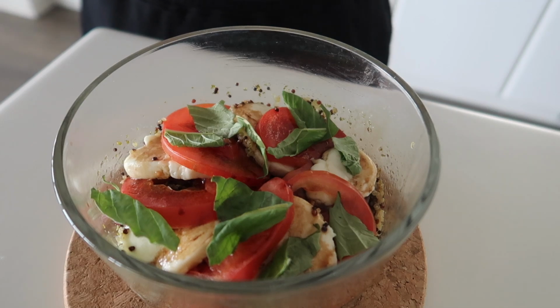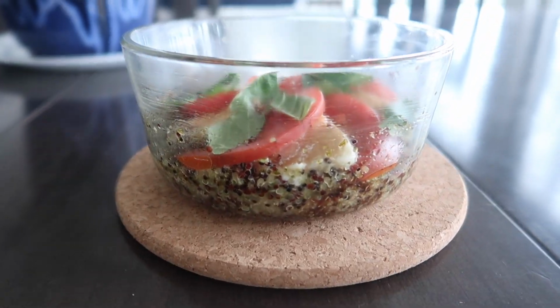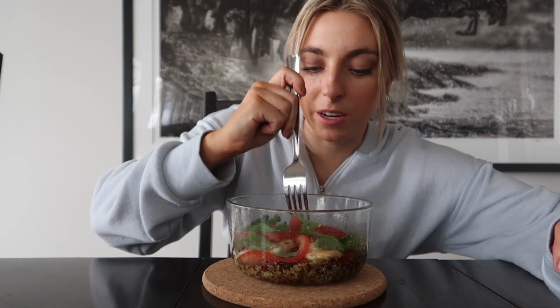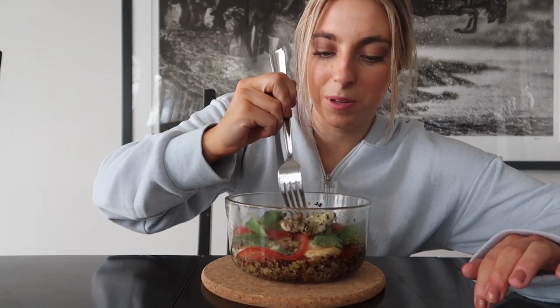Actually, it looks so good and it smells even better. It is so pretty. I'm so excited about this. I honestly should get a knife to cut these pieces. I mean, if you like quinoa and you like anything caprese, you're gonna like this, you know?